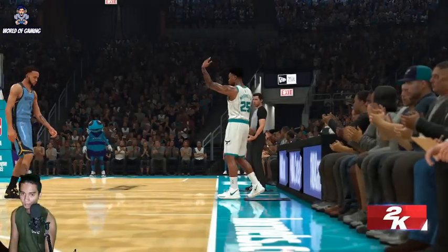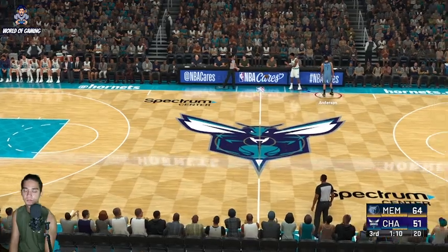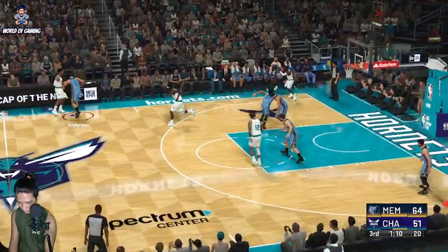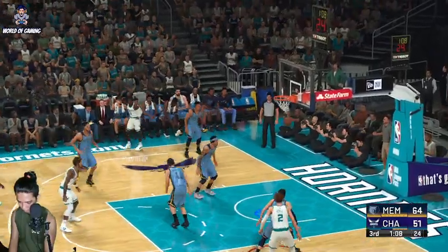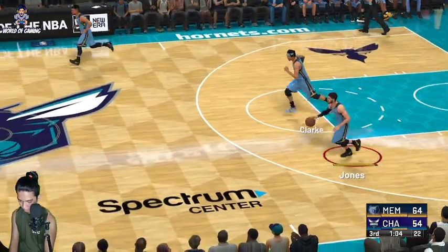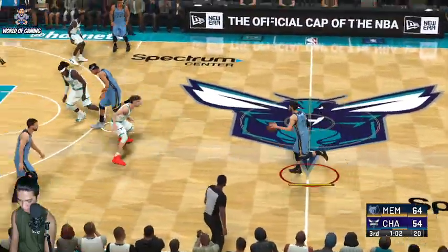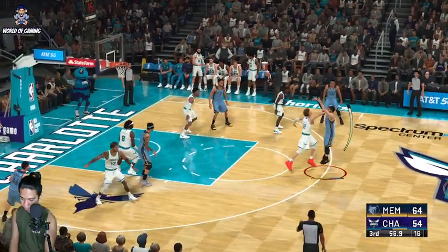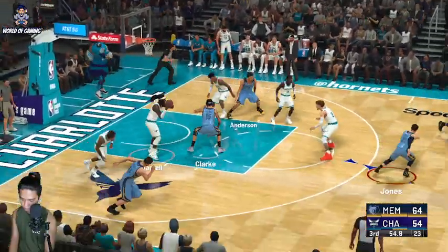And some changes here for the Hornets. Harrell comes in for McDaniels, and it's Rozier in for Martin. So Memphis going with almost an entire new group here. Brandon Clark, he's checked in for Steven Adams. Kyle Anderson comes in for Williams. Conchar is checked in for Brooks. And it's Bain in for DeAnthony Melton. From past the arc, Jones, no luck.